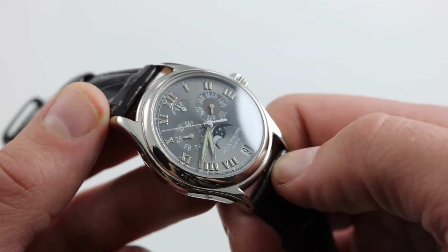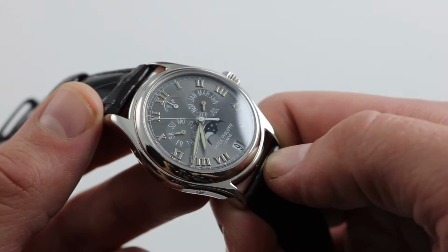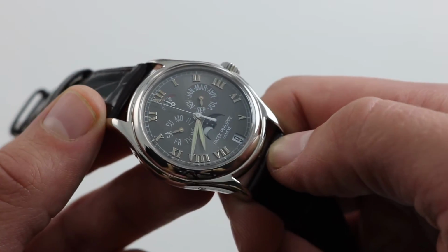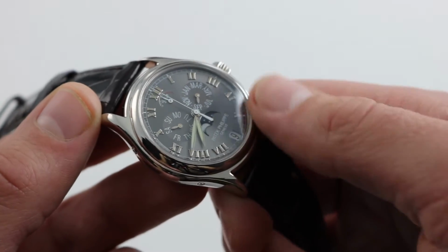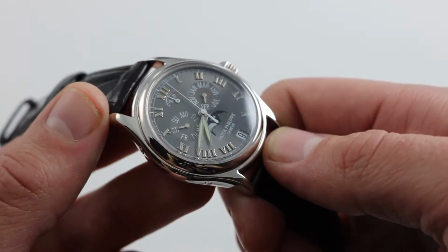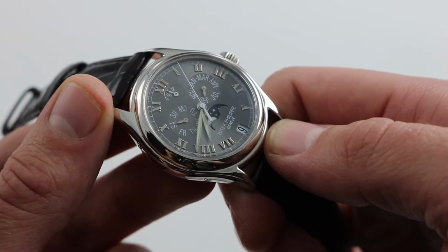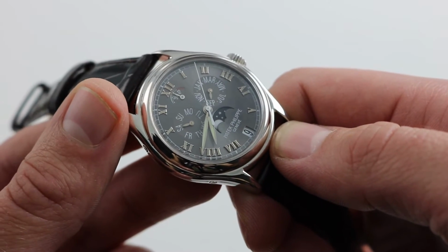You can also see that there's a dramatic sunburst texture to the dial. Radiating out from the cannon pinion at center, the grain of that sunburst catches the light. Even in the soft light of my light box here, I'm seeing the dynamic quality that really brings this dial to life in direct light. Outside, it simply explodes in sunlight.